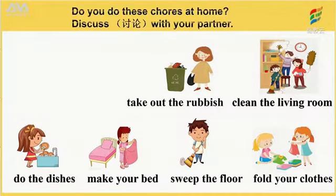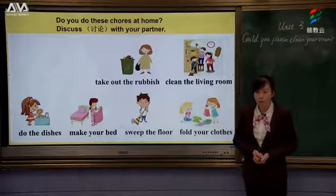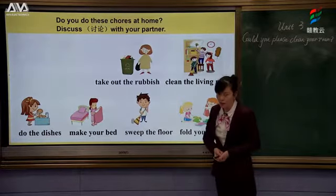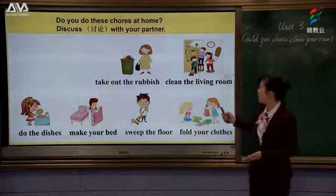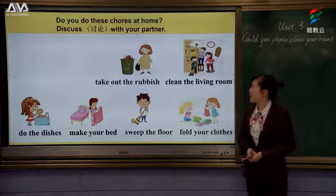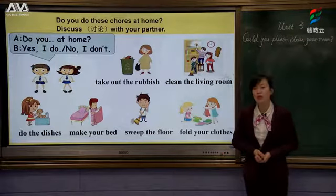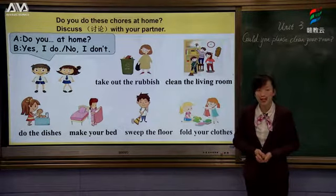Okay, do you do these chores at home? For example, do you take out the rubbish? Do you clean the living room? Please discuss with your partner. And if you don't have a partner, you can ask and answer yourself. Okay, now let's begin.